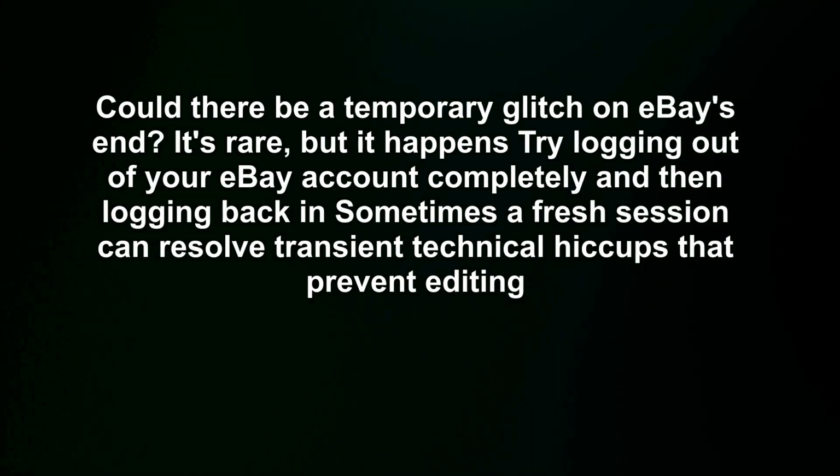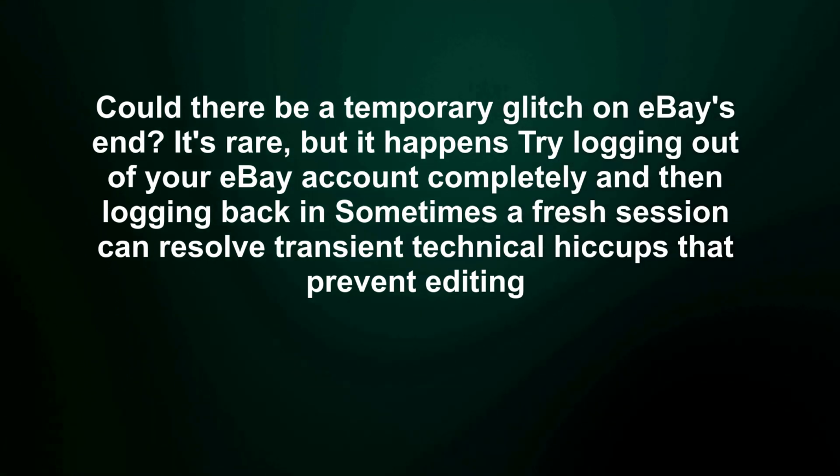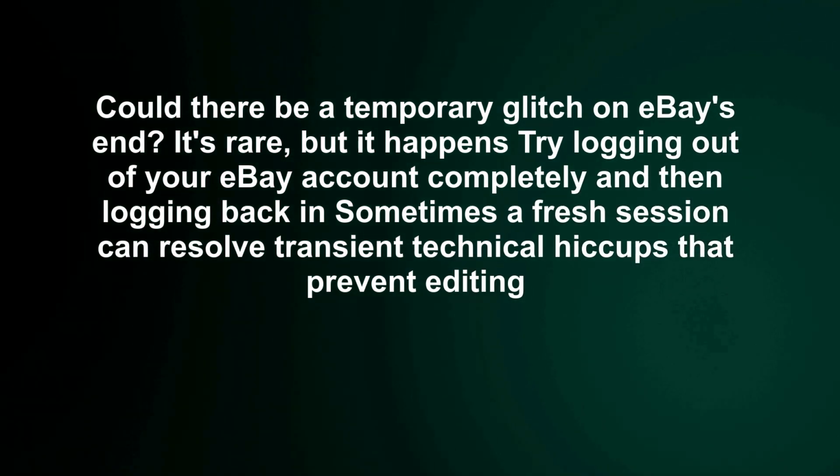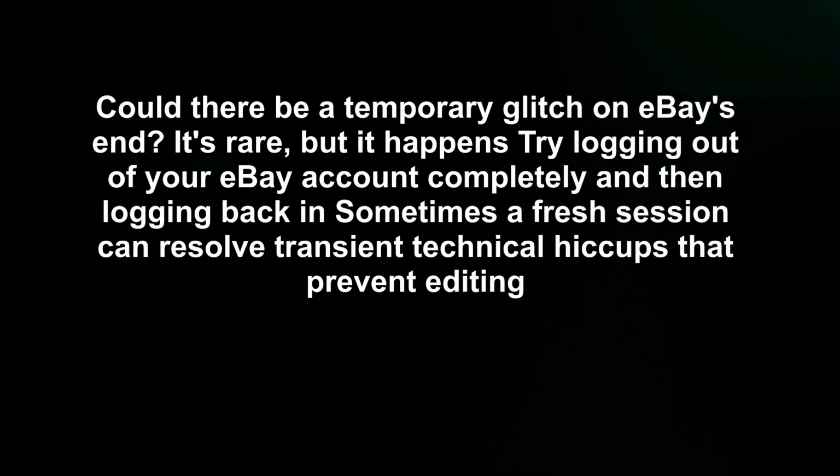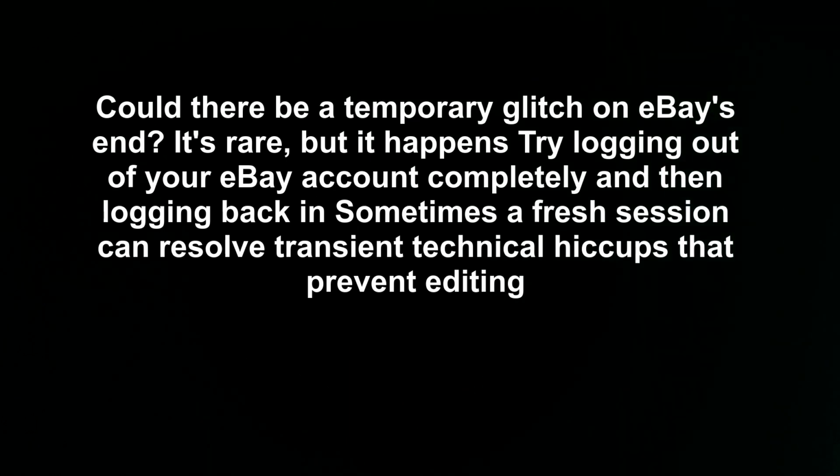Could there be a temporary glitch on eBay's end? It's rare, but it happens. Try logging out of your eBay account completely and then logging back in. Sometimes a fresh session can resolve transient technical hiccups that prevent editing.